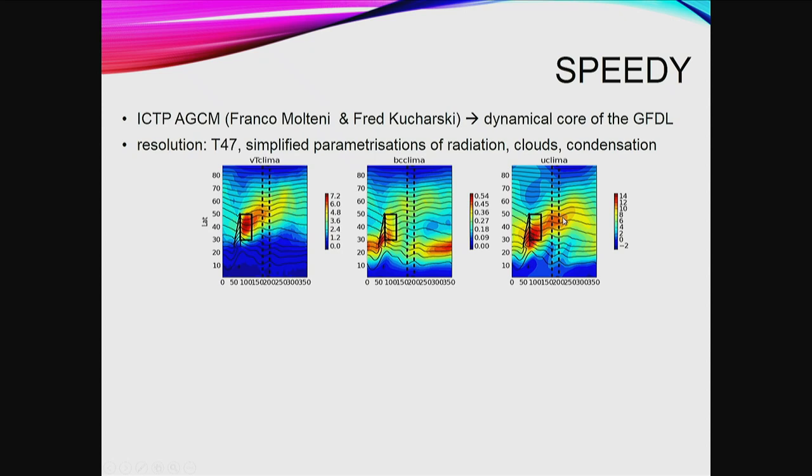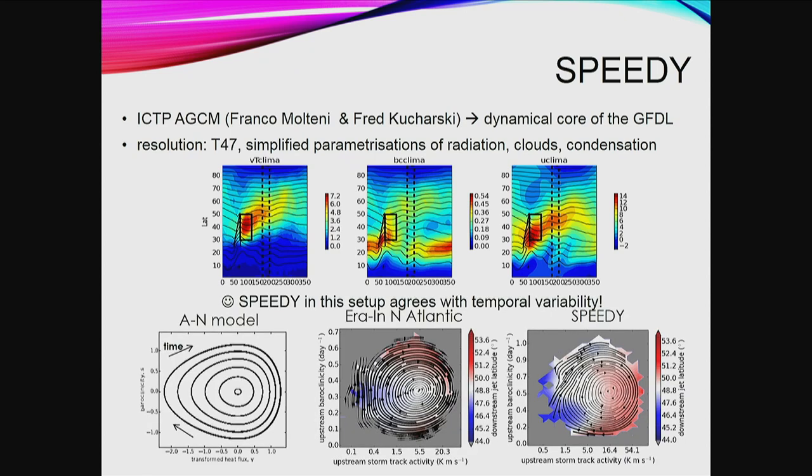If you look at an animation of this, you can see it nicely flips about, just like it does in the North Atlantic. And in time, Martin showed this morning that Speedy seems to emulate the behavior in the North Atlantic and in the very simple model quite well. That's good news. Since it works so nicely in the time-varying picture, we wanted to see if it also works in the time-mean picture.